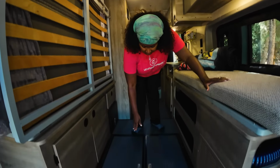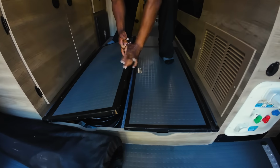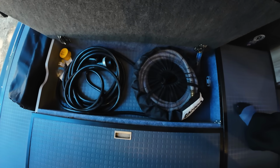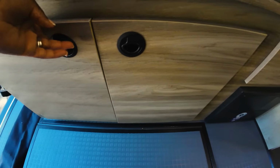There's storage under these panels. Under here, there's storage. Under here, there is storage. I'll just show you this side to give you one little look of it. Ugh, and they're heavy. But there you have your electrics, your water hose, things like that. There is deep closet storage in here as well.